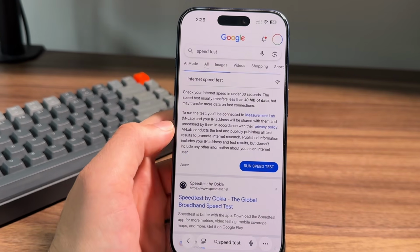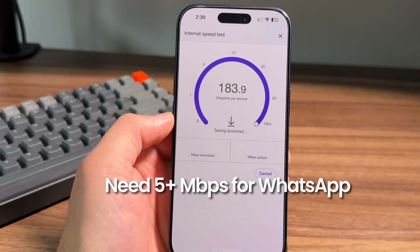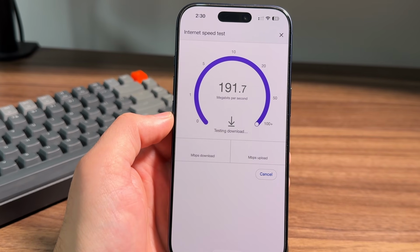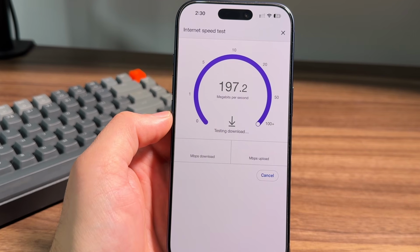My internet has no issues at all, but for WhatsApp to work properly, you want to be above 5 megabits per second. Anything lower than that, especially for calls, and you'll get lag and dropouts. If your speed is fine, let's move on.